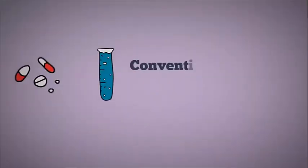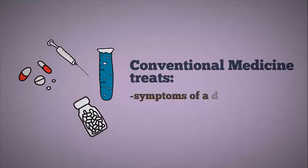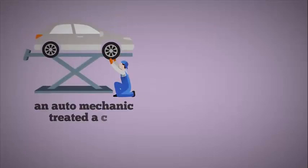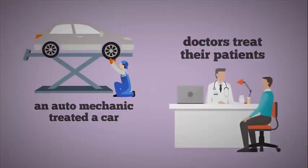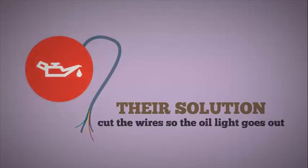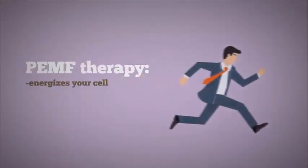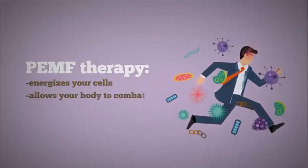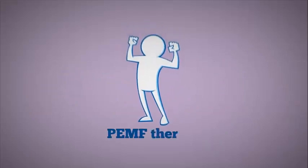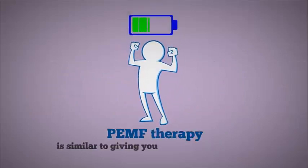Quite often, conventional medicine treats the symptoms of a disease and ignores the cause. It's been said that if an auto mechanic treated a car like many doctors treat their patients, then when the oil light goes on, their solution would be to cut the wires so the oil light goes out. PEMF therapy energizes your cells and allows your body to combat the root causes of disease and illness. In other words, PEMF therapy is similar to giving your body a good tune-up.